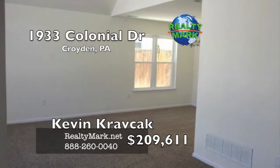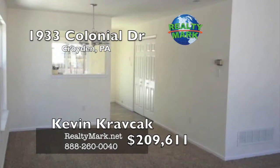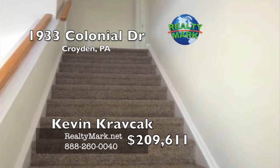A top-of-the-line heater and central air unit are included to keep you comfortable all year round. Plenty of closet space and storage, attached 1-car garage, new siding, windows, exterior doors, and garage door. Call Kevin Kraftjack for more information.